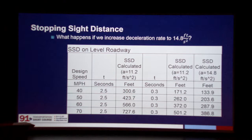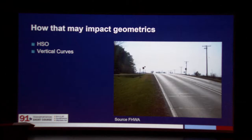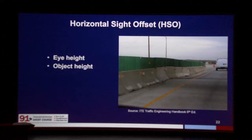So how's that going to impact us? Well, we've got the horizontal side offsets. We've got the vertical curves. We might not worry about not being able to see around this barrier and glare screen combination. That might be just fine. Maybe we even move it closer to the road. And maybe those vehicles can sense if there's something in front of them that they would have to stop for. We might end up designing more for passenger comfort instead of our stopping sight distance.